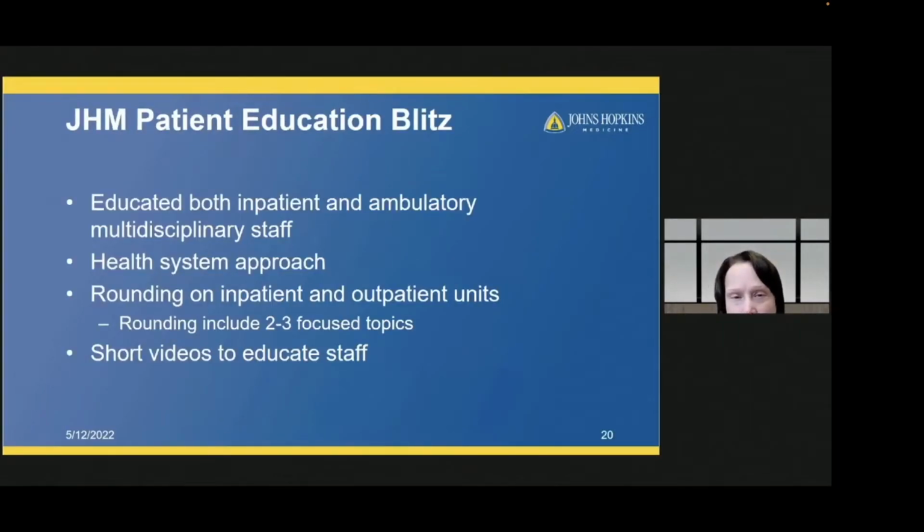So our Blitz consisted of the following objectives and strategies. We wanted to educate both inpatient and ambulatory multidisciplinary staff. So this was definitely not just a nursing endeavor. We also utilized the health systems approach. We rounded on the inpatient and outpatient units. And when we went up on the units, we carried with us 2 or 3 focused topics that we wanted to touch base with the staff on that unit about. That could be a net new topic, something that we just recently did, or just reinforcing tools, tips, or tricks that were already there. And then we also posted short videos on our internet site to help with that kind of education if we were unable to reach certain staff when we went rounding up on the unit.